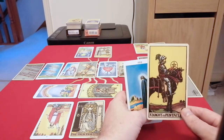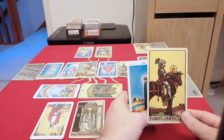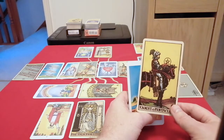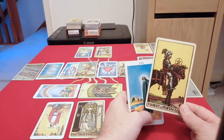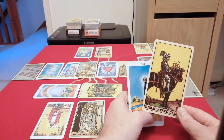Now, they chose the Knight of Pentacles because they felt stuck. This is somebody who fights passionately for what they believe in, but as the Knight of the realm of Earth, he's the most static and solid of the knights.